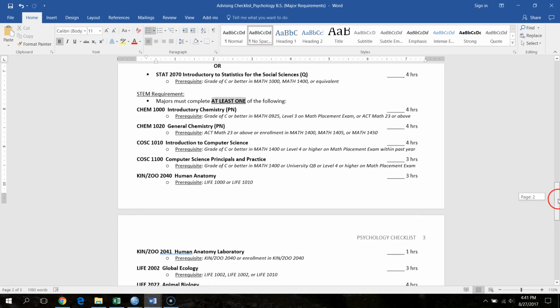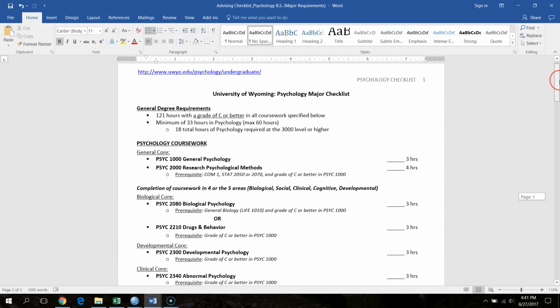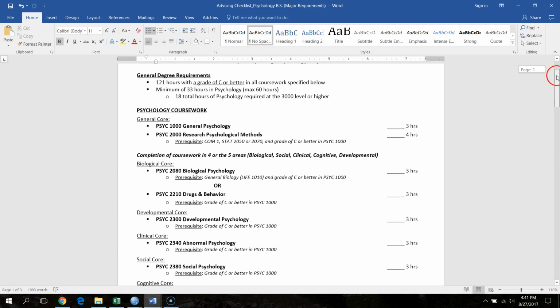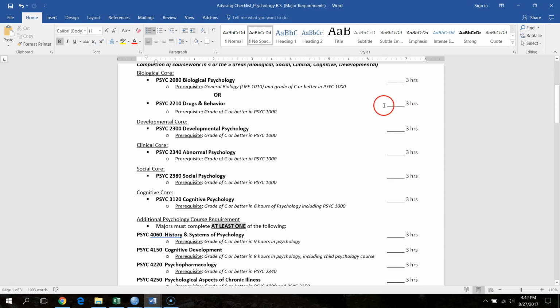So, again, what you can do is take a look at the courses that you've already taken, or if you're starting to build your course plan, print off this checklist and then just start checking off degree requirements. Again, you need a C or better on these. So you take general psychology, check that off. Research methods, check that off. Let's say you take drugs and behavior, developmental, social, and cognitive. You don't have to take abnormal because you've got 1, 2, 3, 4.